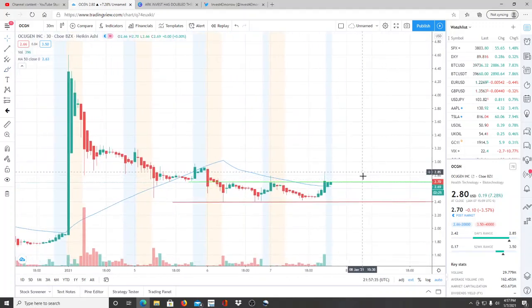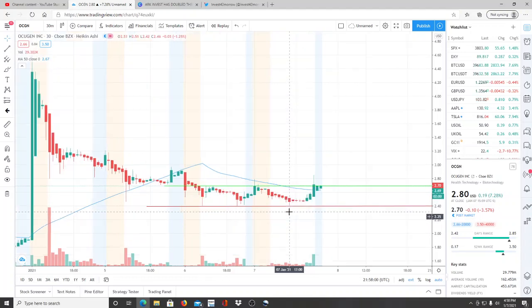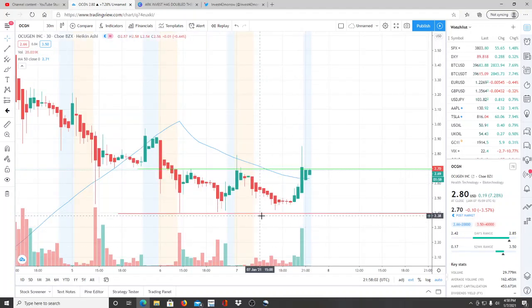Right now, the only thing holding it up is hope, and investor sentiment is pretty bullish. And with all the news going on so far, Covaxin seems to be a decent vaccine according to the trials and studies that are going on, and it's now been approved for emergency use in India. It's a big deal. And Ocugen jumped in on this opportunity, and it's actually making them hold themselves up.